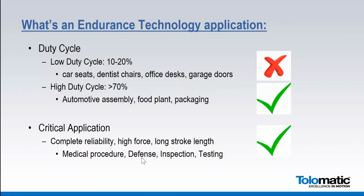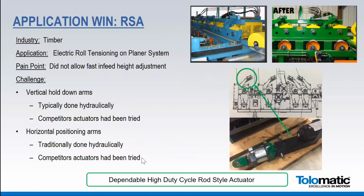So duty cycle is a key barometer for us on what is a good application, a bad application, but it's not the only one. There are oftentimes some critical applications that have a low duty cycle mentality, but they have to happen when they are required to happen. And I'll give you a couple examples of that.